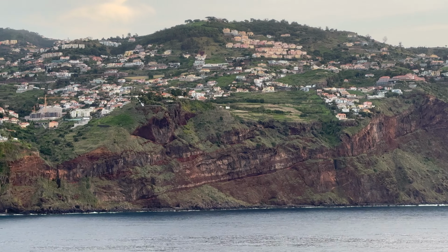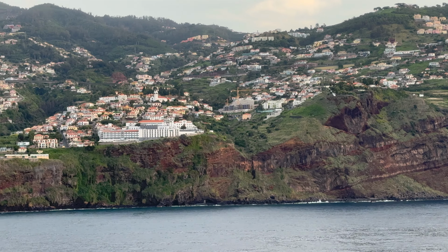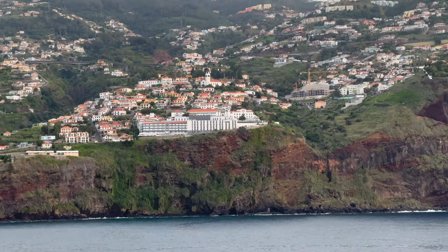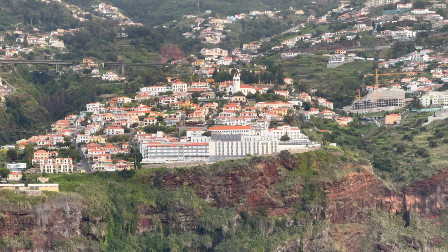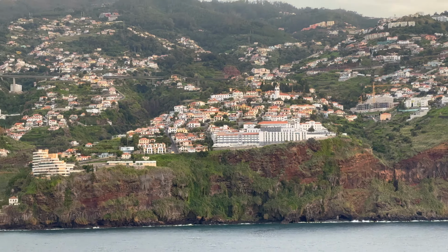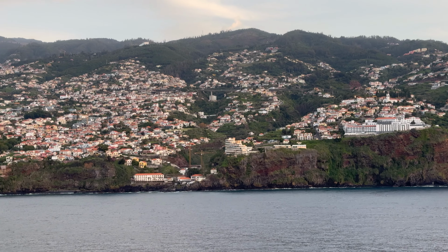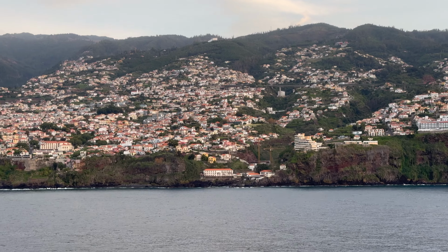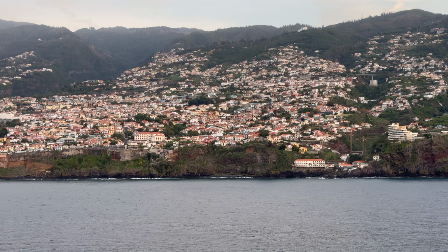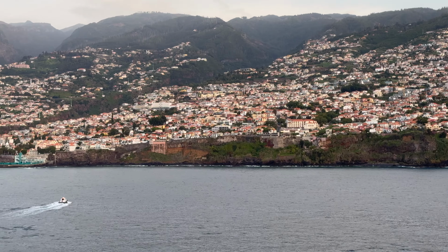Well, the ship has arrived at the one and only port of call on this cruise. Since Malaga and Cadiz were scrapped due to the delay in dry dock, the only port of call we visited was a very surprising one because I'd never been there before and I really loved it, the archipelago of Madeira and its port city of Funchal.